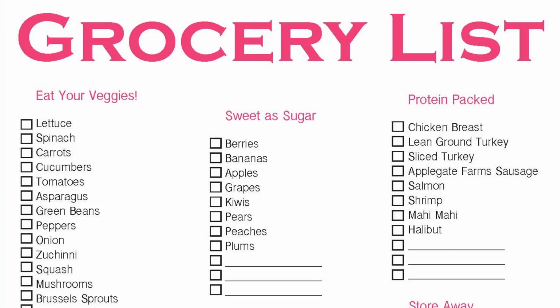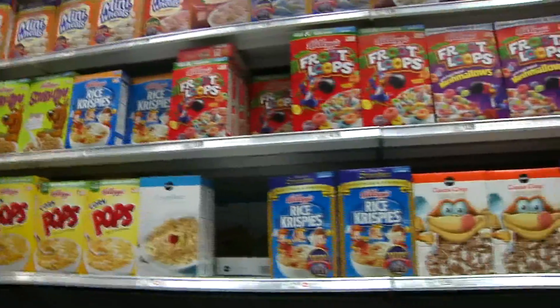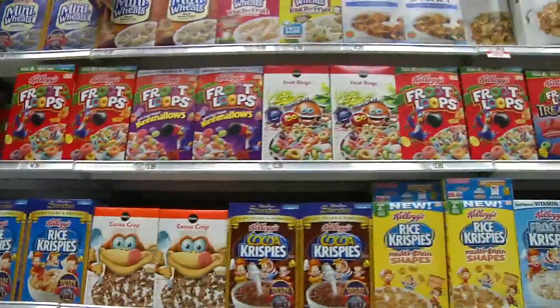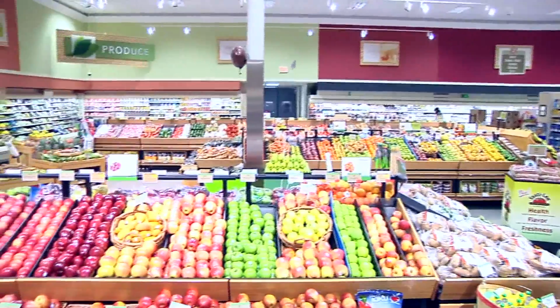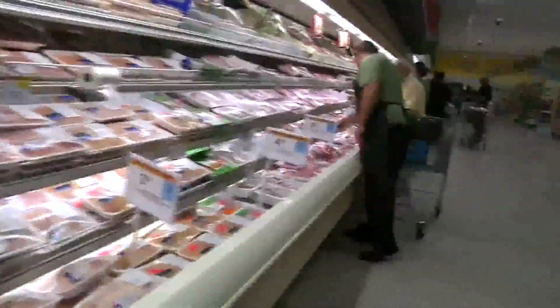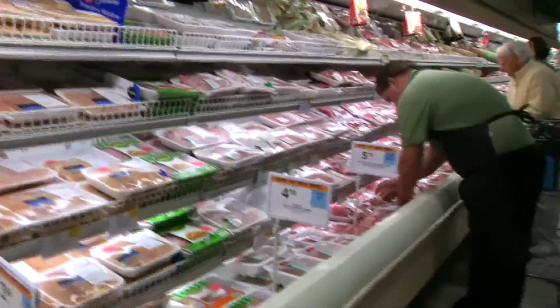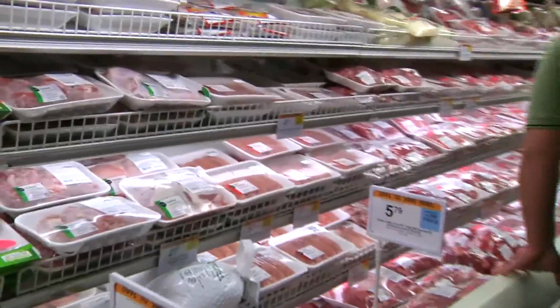Number 1, always come with a list so you don't forget all the ingredients that you need for dinner. Number 2, never come hungry. You'll always end up with things that don't need to be in your basket if so. And number 3, follow the perimeter of the store first. That's where all the good stuff is, and use only the last 10 to 15% of your grocery cart to have your aisle items. Let's go on in and check it out.